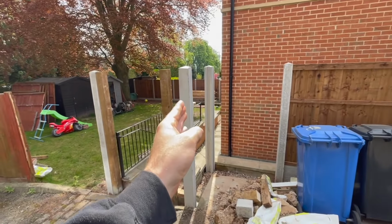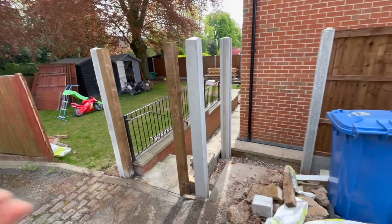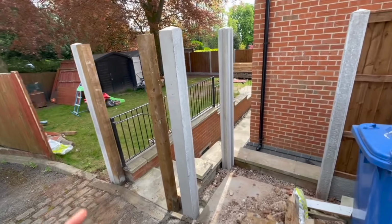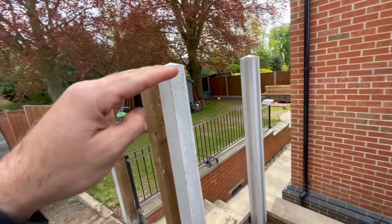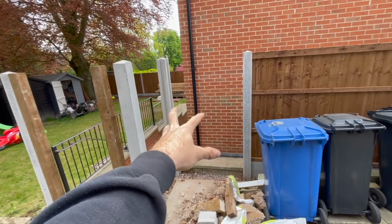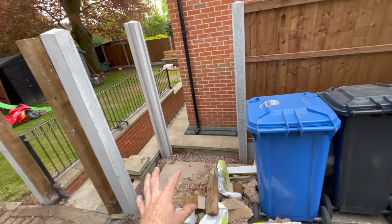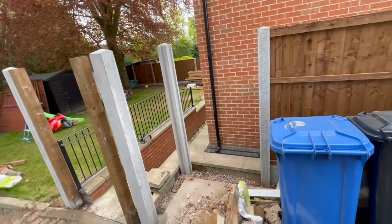So we've done 1, 2, 3, 4, 5. It took about an hour and a bit. I'm not going to lie, guys, it took a long time, but it's all done right. It's all leveled off for a nice gate. Leveled off there for these 2 panels to match with the gravel boards. Of course, we're going to drop those gravel boards in, but we'll do that a little bit later. I want to concentrate on the main fencing for the time being.